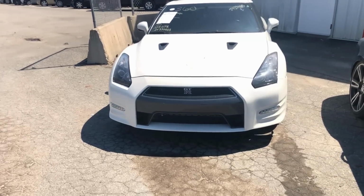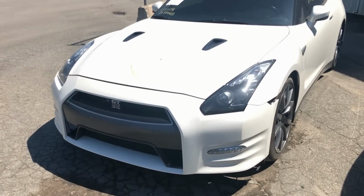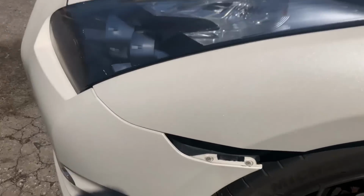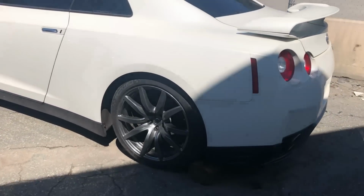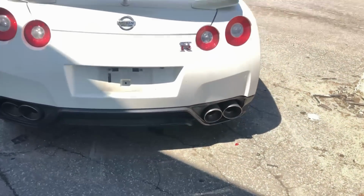Next car I want to show you guys is this 2015 Nissan GT-R. So it looks like it's in perfect condition. Missing side markers, wheels are good. No scratches here. No damage in the back either. But this one is flooded.